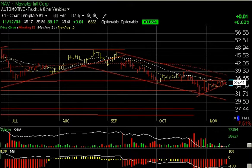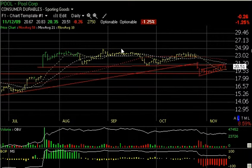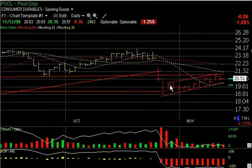And lastly today we have Pool Corp, which broke a topping pattern, heavy downside volume, and also is forming a typical bear flag on low volume with poor technicals. Very similar to the other stocks we just reviewed.